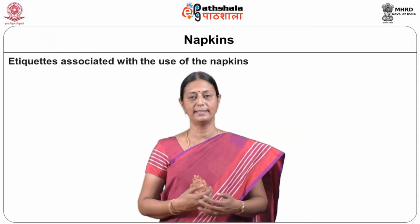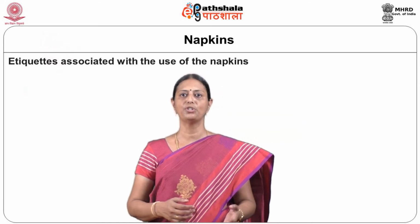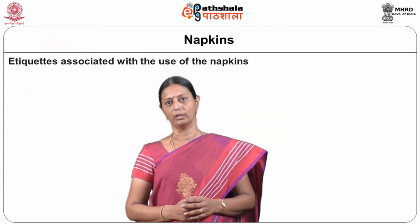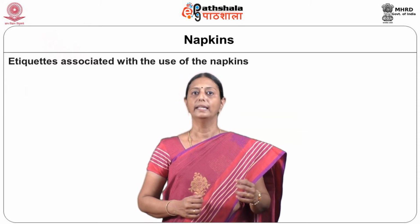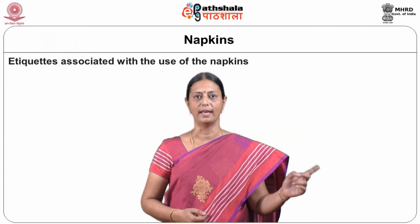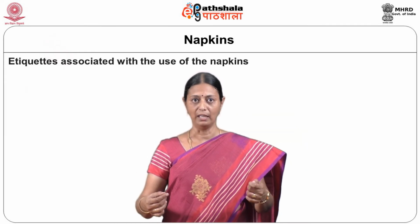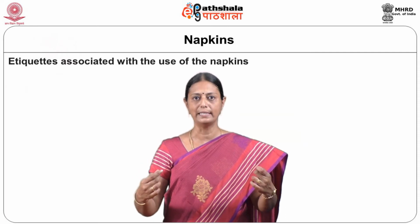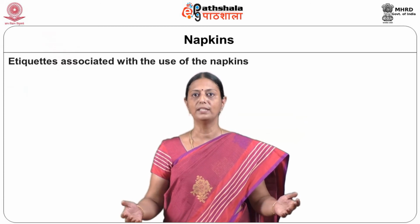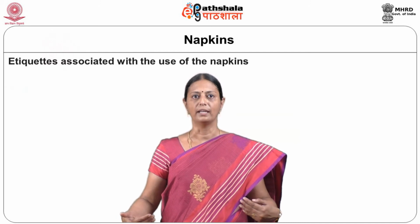When the guest places the napkin on his lap on his own, he must do it after settling down in his place and after placing the order. The napkin should be unfolded by guests only after the host does so. Napkin should be unfolded gently and not shaken wildly to open it. In case the napkin is larger than the lap of the guest, it has to be folded such that it covers his lap.